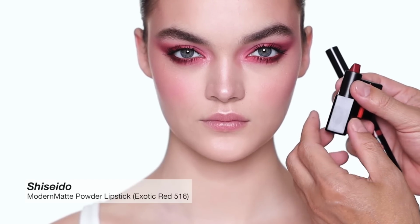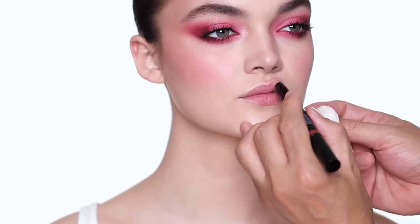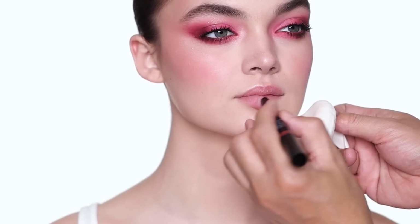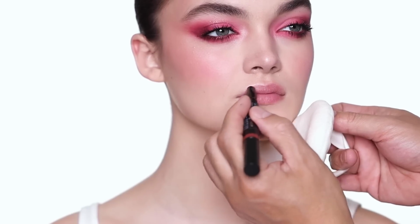For lipstick, I'm going to use Exotic Red, the Modern Matte texture, and the Scarlet Lip Liner. The lip liner comes with both sides. This is more of a primer to prime the lips and prepare for the lipstick. The best way to use this one, I would recommend just applying it like a lip balm, but this way it will keep the lipstick lasting a lot longer for you. I usually cheat a little bit on the outer part to prime the outer area as well before I do the lip liner.